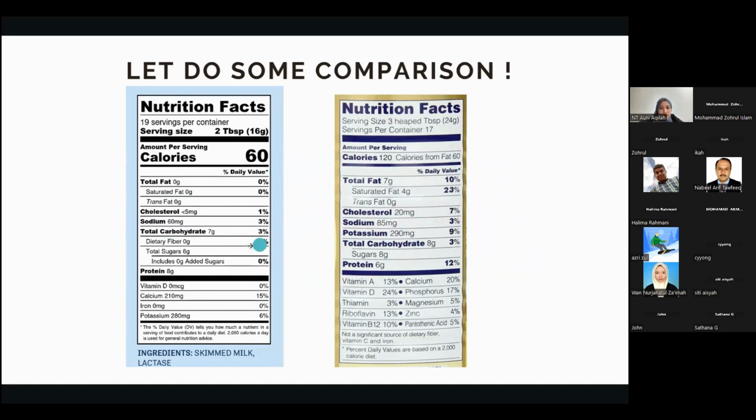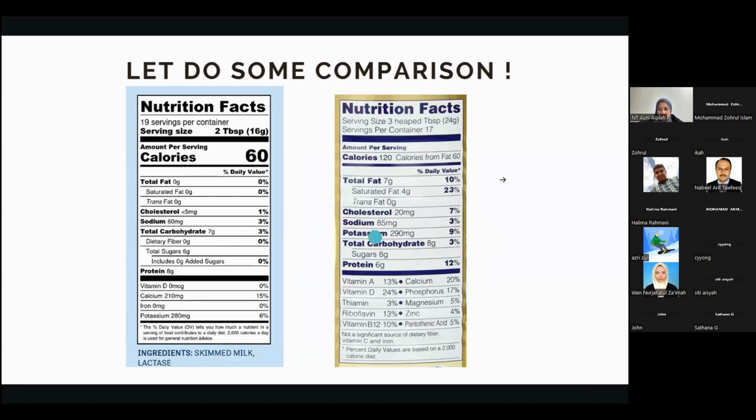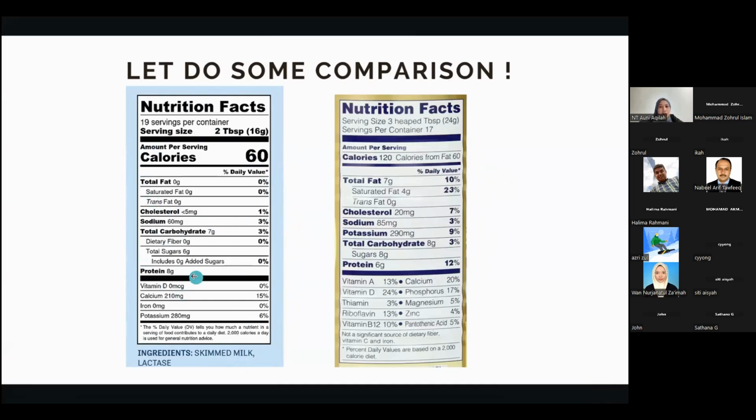Okay, so you can see right here, the total sugar is 6 grams, and this one is 8 grams. This 6 grams probably comes from the lactose, because this one is milk, but for this one you cannot see the ingredients list. But comparing this and that, this is a good option compared to this one, considering the daily value and also in terms of fat and sugar.